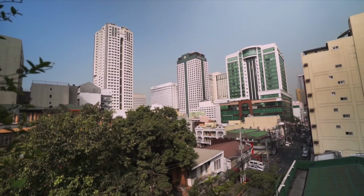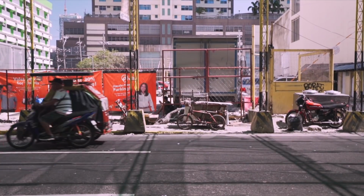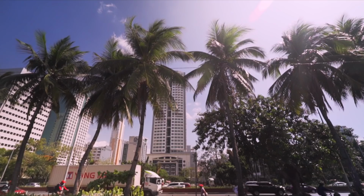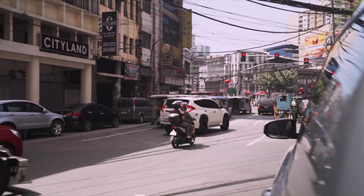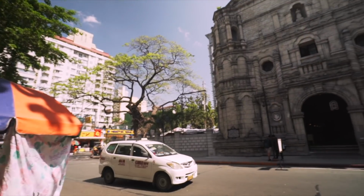So here we go, day one in the Philippines. Yep, this is the Philippines. But probably not the side you've seen in the guidebooks. Metro Manila is often a first stop for travellers. And even though it does have some palm trees, it's a world away from the paradise beaches of the islands. But it is a city that holds many secrets.